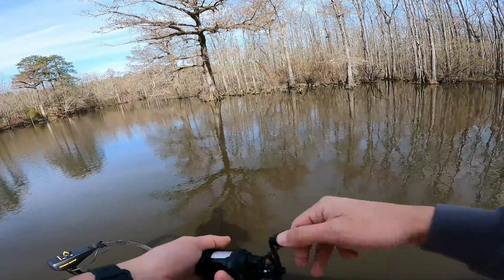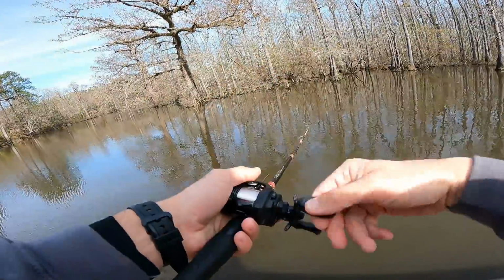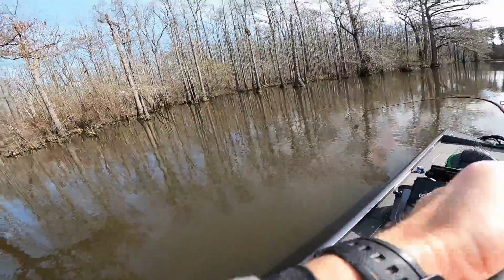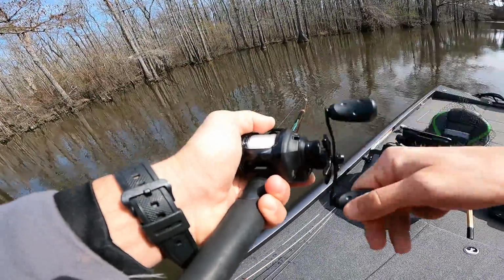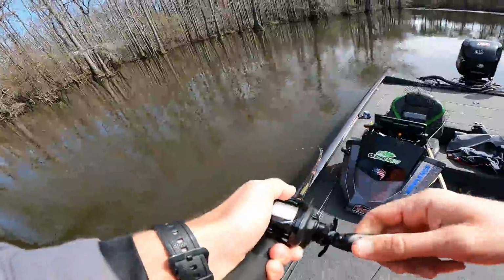There are multiples of big fish in here like that one that I caught. Just hopefully we can get lucky and bring about a few more that want to bite, but there are definitely plenty of fish in here. There's one right there. That's a good one. Yep, that's another good one right there. Yep, another nice fish.